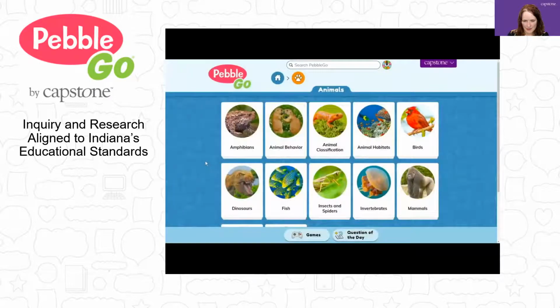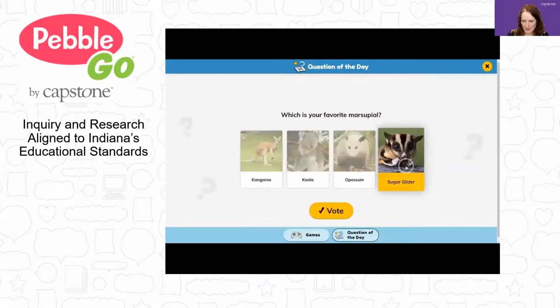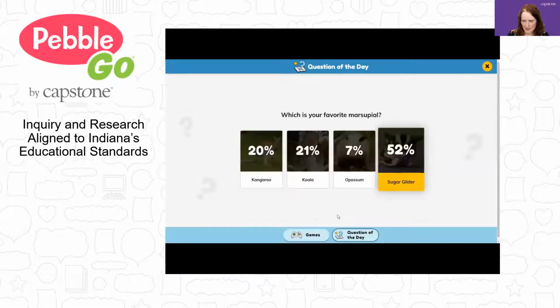A fun social activity in PebbleGo is Question of the Day. Kids can take a poll about a fun topic and see how their response compares to other students. A new question appears each day.